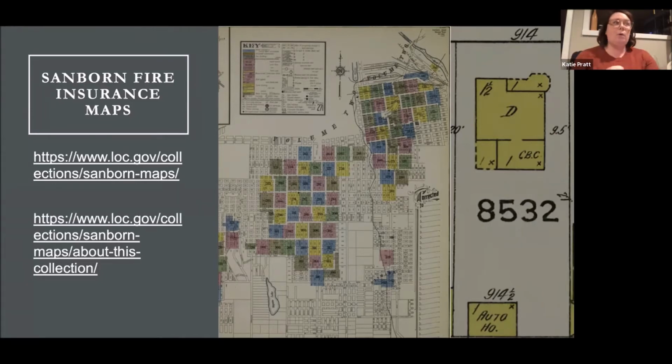For example, I'm currently working on a survey project out in Hoquiam, and the assessor there indicated that a property was built in 1908, but then it's not there in the 1912 Sanborn, so something's not right there. So then we can adjust the date of construction.